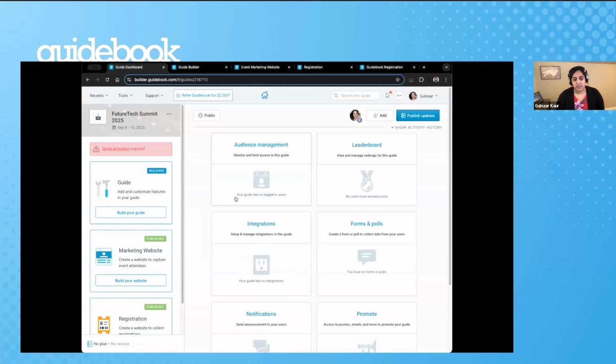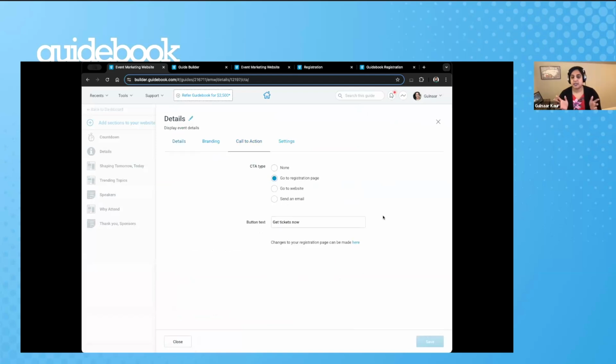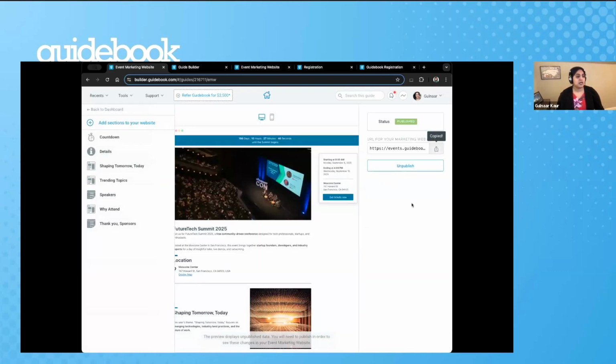While I'm out here on the event dashboard, I mentioned integrations earlier. Let's take a look at the way Guidebook's products talk to each other at those different stages of the event management lifecycle. With our free event marketing website, you can create this eye-catching and informative page to capture the attention of potential attendees. And registration can integrate with this event marketing website. I can choose what this call to action button will point to, and you can have it talk to Guidebook Reg for you. So simple, seamless way for those potential attendees to become committed registrants.